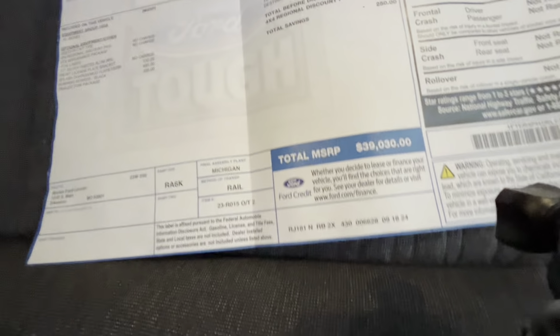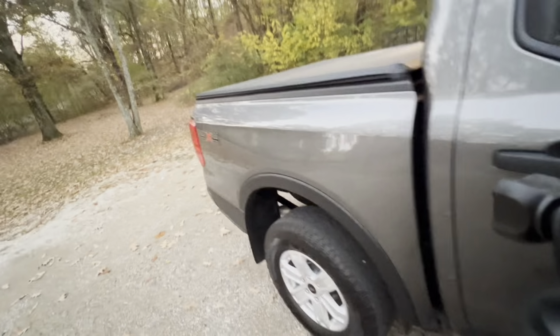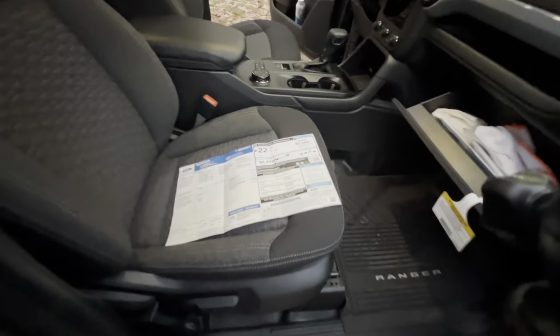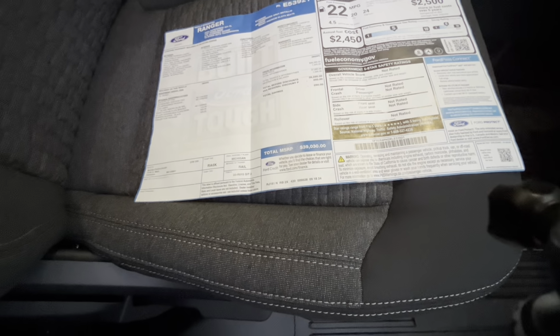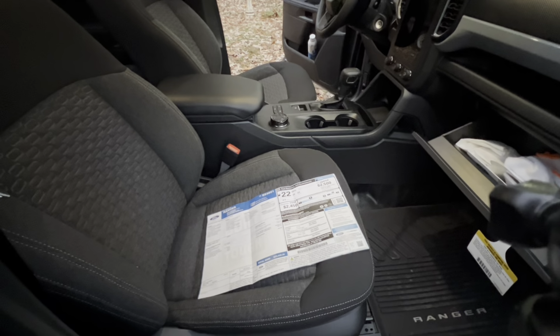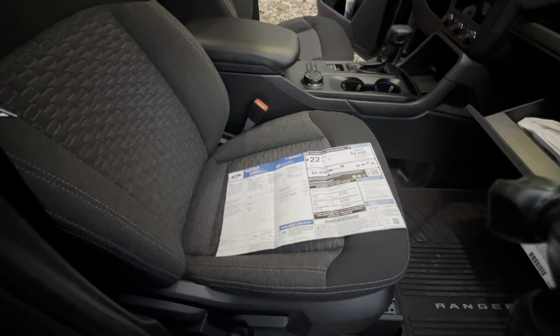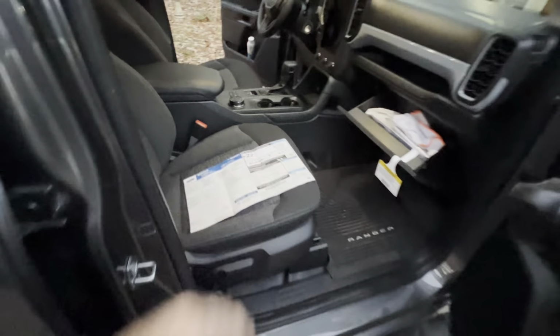So $39,030, and of course it is 4x4, XL. They had it marked down to $37,30, and then during the process of the deal, they went down to $36,000 even, for a grand total of $3,030 off sticker. Plus, they threw in some floor mats, tonneau cover, and spray-in bed liner.